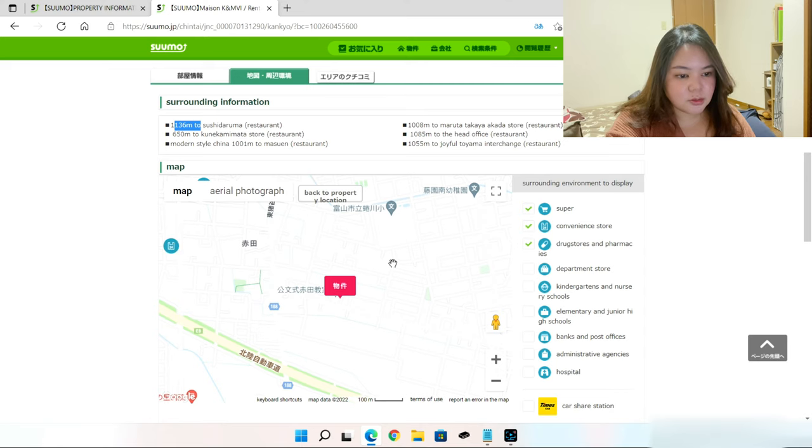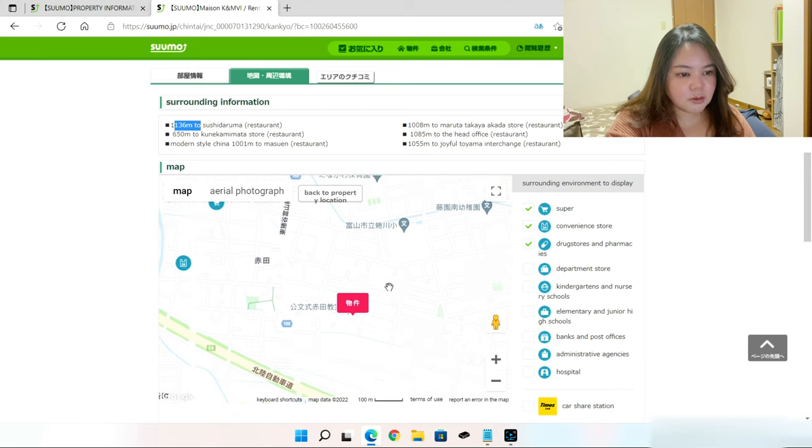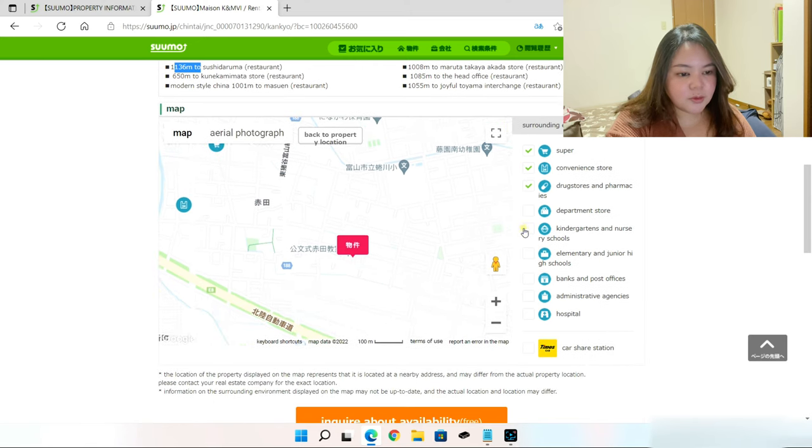The nearest drugstore. I have no idea where the drugstore is. If you have kids, the nearest elementary school is there. If you're coming in to teach at an elementary school, this is very important. Because if you're not a morning person like me, I just cannot deal with the morning commute. So you want to move to an apartment that is within walking distance of your school, or schools if you're working at multiple schools. So for me, that's how I chose my apartment now.